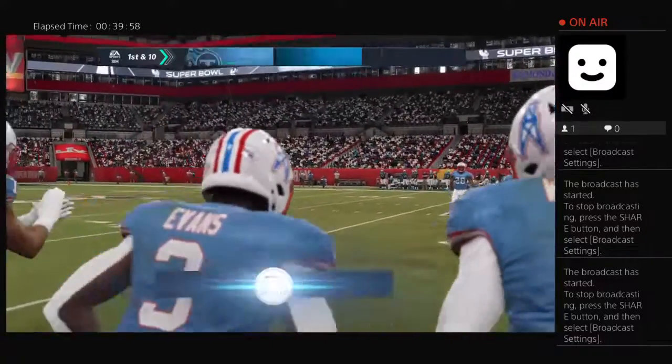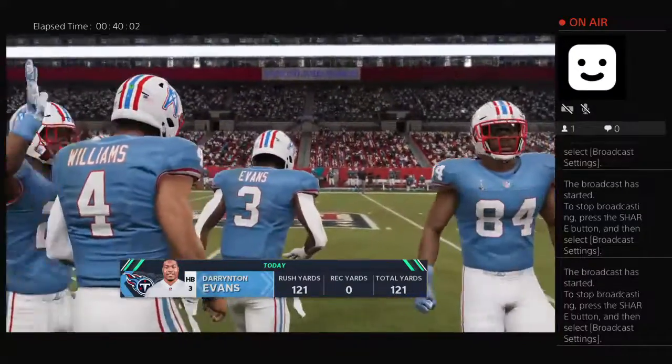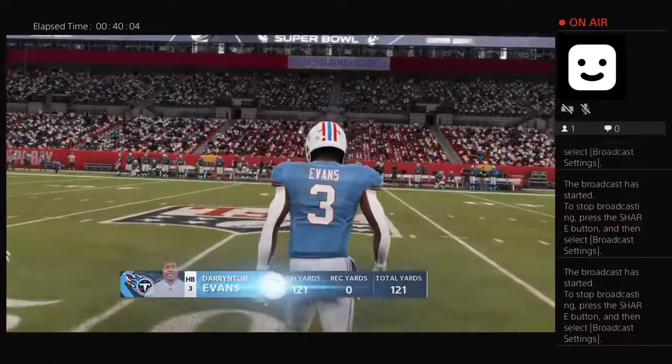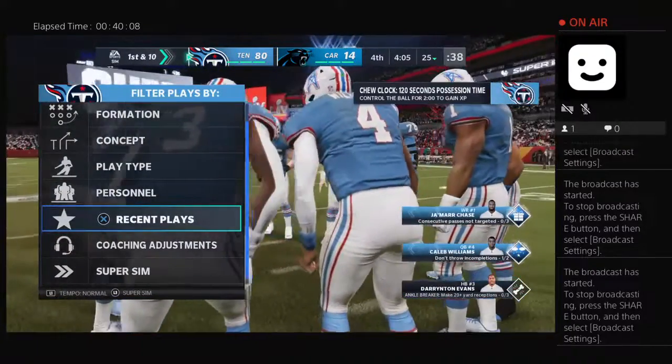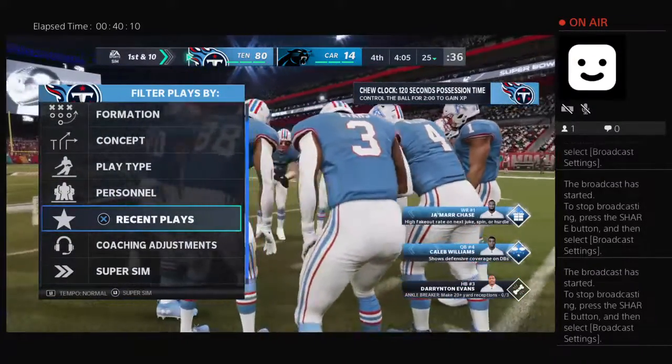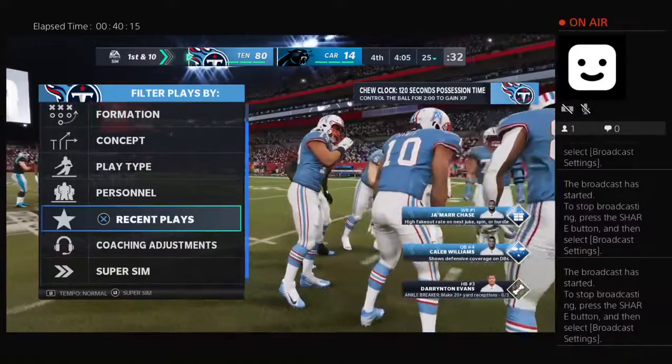Here's Tennessee ready to begin this drive offensively. And they are trying to play it cool down on the sidelines, but they know that they are very close now to wrapping this thing up and letting the celebration begin. A Super Bowl title within reach now as they try to polish this thing off.